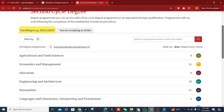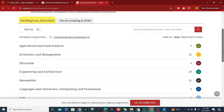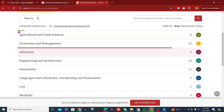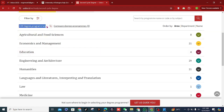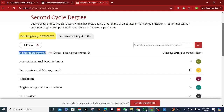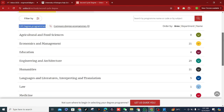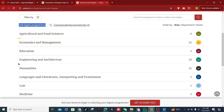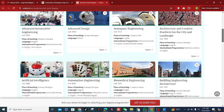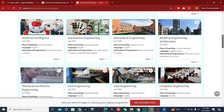Okay, so here is a list of departments that are offering 144 degree programs at this university. So you can check these programs one by one. For example, if I want to apply at engineering and architecture, it has 29 programs. I will just click over here, and this will show me a list of different programs that are being offered by this university.